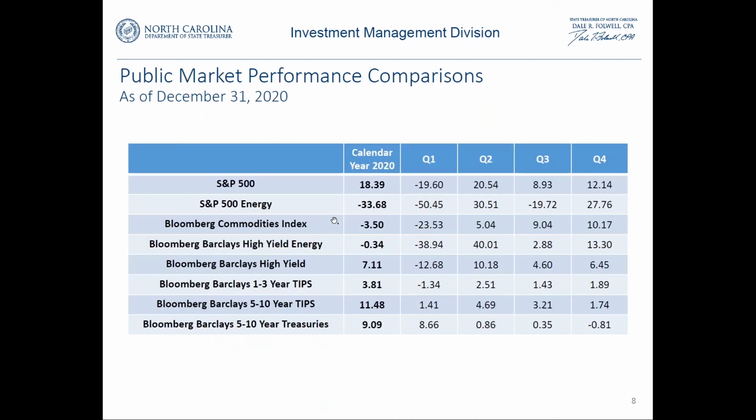I wanted to highlight the quality bias again. The 5 to 10 year TIPS is up 11% for calendar year last year. Many of our exposures, you cannot expect commodities or anything you're lending to that's sensitively tied to inflation to be up 11% in our space. But anyways, I digress.